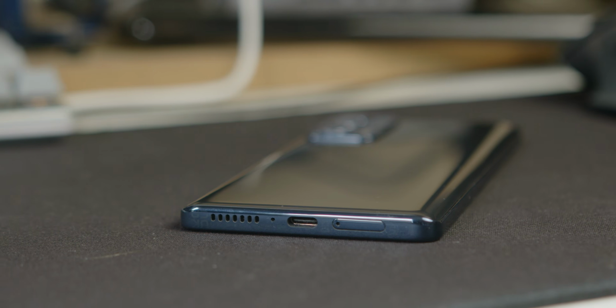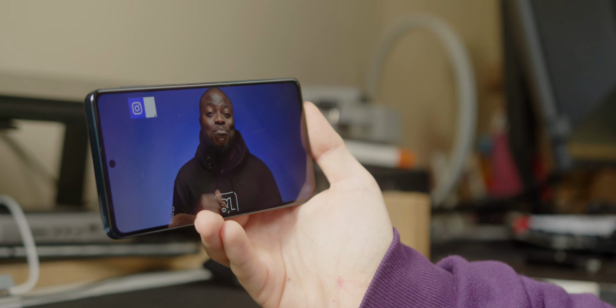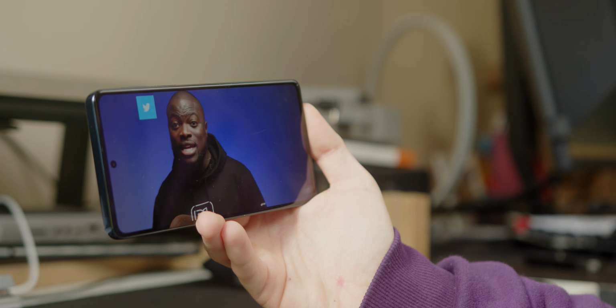And the rest of the smartphone is pretty good as well. I mean, the camera bump on the back is pretty small and the glass back looks really nice in this blue colour. The bezels are pretty small as well, and the punch hole is not invasive and is centered in the correct place in the middle of the smartphone.